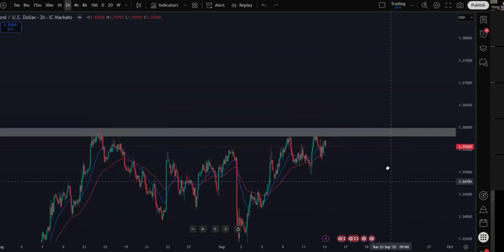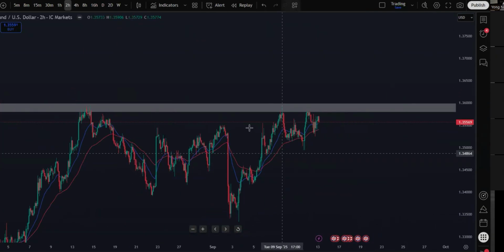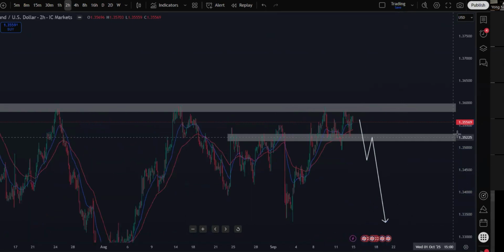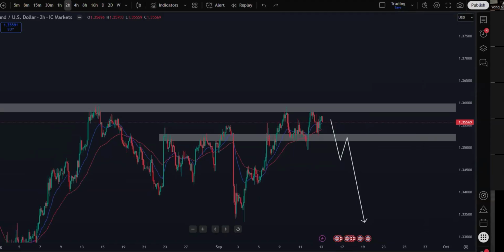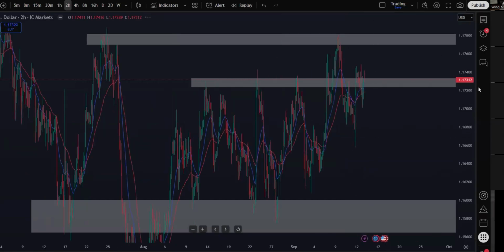So pound dollar for now, I'm still bearish, but I personally won't be looking to sell unless I really see a big shift in structure like this. Unless I see price close below 135.22, then I might consider some mean reversion trade, which means I'm short-term sell. But for the time being, still too bullish. Euro dollar, same thing as well.